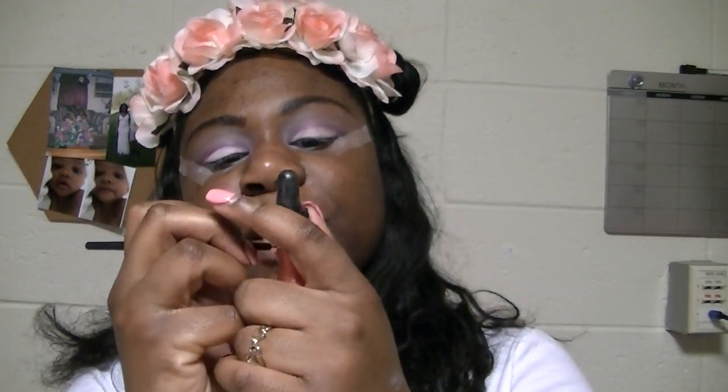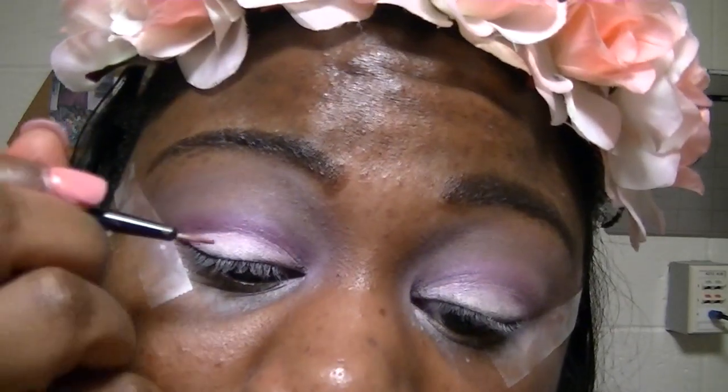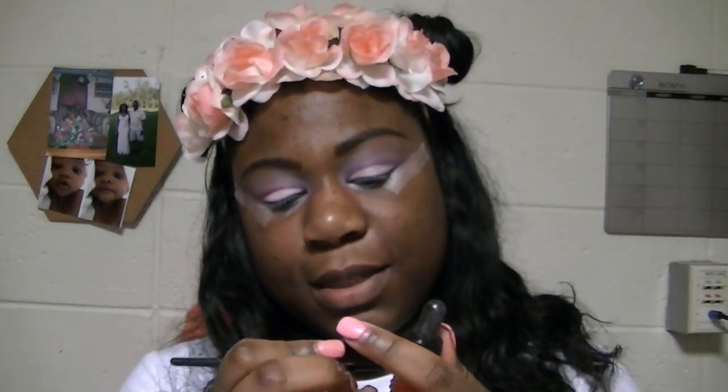So I'm going to take this really tiny brush. This is actually probably a lip brush, but it's cool. It's going to get the job done and dip into the highlight. And I'm going to go into the crease. I got to get real close so y'all can see this. And just do a line. It's very, very subtle. You can build up the line if you want, for a little pink to be thicker.